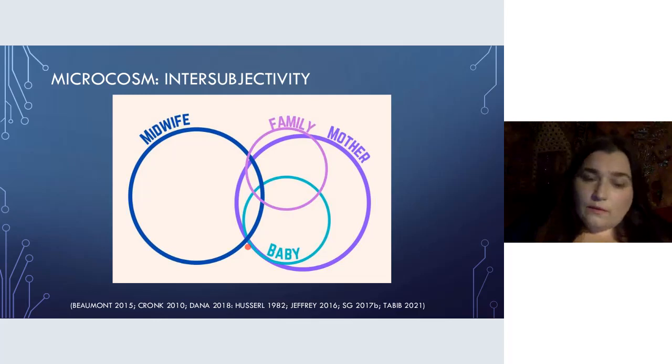The other one that I would like to mention here as well is Mo Tapib's work, which is wonderful work that shows that relaxation sessions can help bring the intersubjectivity together, from my point of view, closer together, because the woman and the midwife and the baby are much calmer, and there is a joint understanding. So I think that's important work that I'm looking forward to hearing more about, and there's further work published with them.